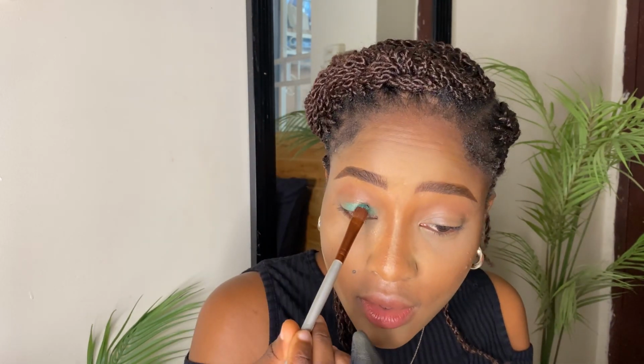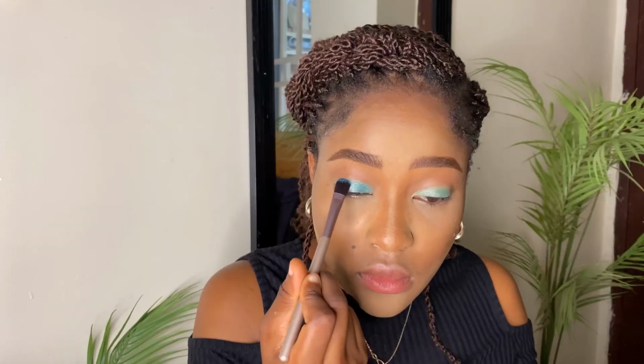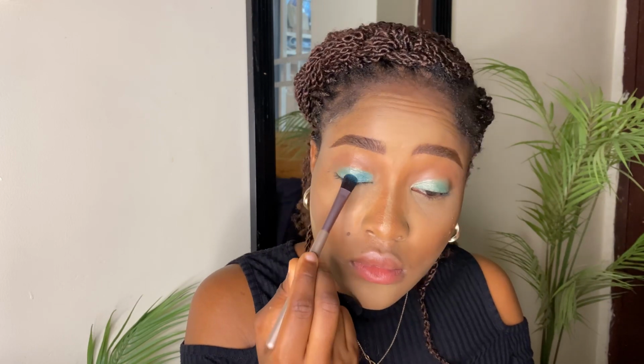Hey now, not too bad. I'm gonna use this second green. Yeah, I think I like the way this one looks on it. This one has a little bit of blue to it, then just with green.